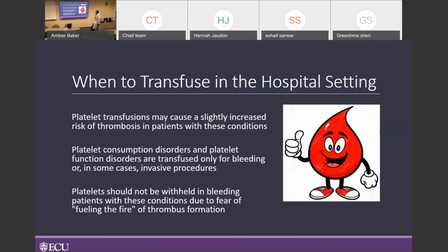The only caveat is that it's 10,000 if the patient's normal, and 20,000 if they're febrile because they consume more during fevers. Platelet consumption disorders and platelet function disorders are transfused only for bleeding. If they're bleeding, even if they have something like DIC, you still give them platelets because they're bleeding. That's just how it works.